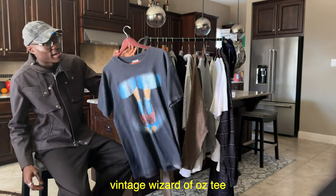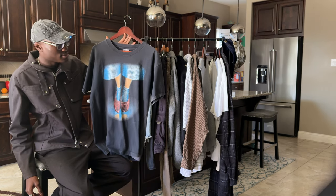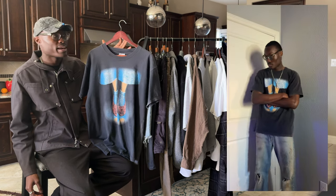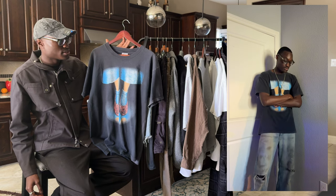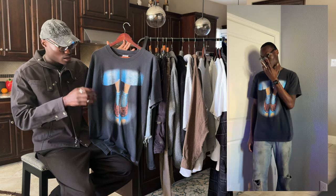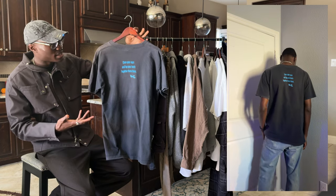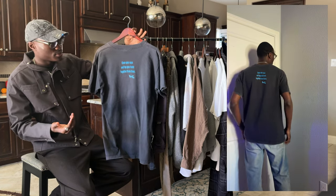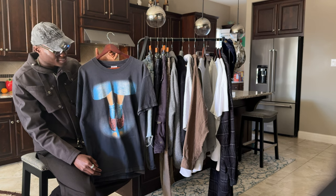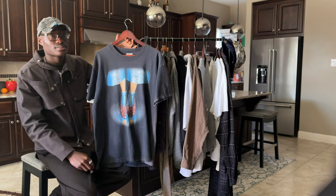Next piece, we have this Stanley DeSantis Wizard of Oz tee. I picked this up in Austin. I've had my eye on this shirt for an actual long time, since the pandemic, and I was able to get this variation of it. There's a different variation that has the witch casting a spell on Dorothy's heels, but this one is cool. It's just the heels, and on the back it says close your eyes and tap your heels together three times, with the Wizard of Oz movie branding on it. The wash is pretty cool. I wouldn't say it's elite, but it gets the job done. It's a soft t-shirt. It's a Stanley DeSantis. Can't go wrong with that.